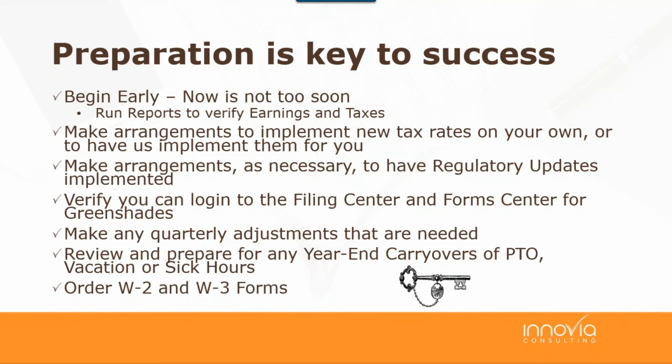Okay. And one last tip, you need to order your W-2 and W-3 forms. Also, now you have the option to just use plain paper and print the entire forms. So if you prefer not to do the ordering, then you can print them on regular paper. The only suggestion I have is that if you order the forms, you get the breakdown and they're on perforated paper, which makes it easier for your employees.